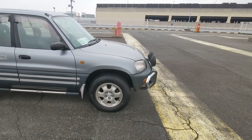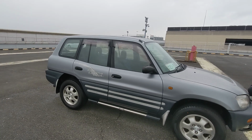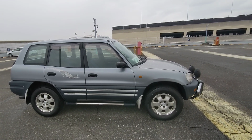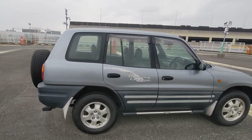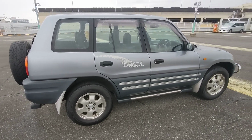But let's go a little bit over in detail. This walk around is going to be quick. One thing though, I did forget my GoPro in the MR2 that I just drove, so that will be a handheld test drive. Knowing that it's manual might be a bit annoying, but whatever. We will see what we can do. There's not going to be a lot to say really.